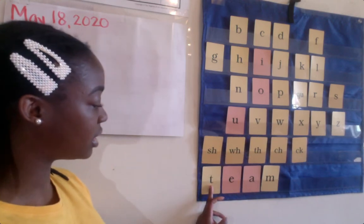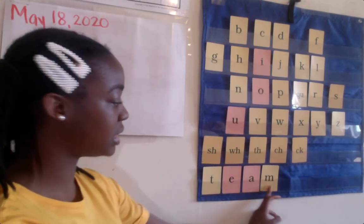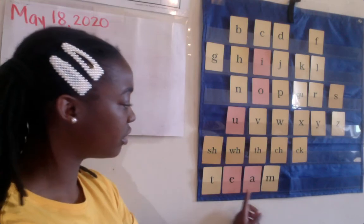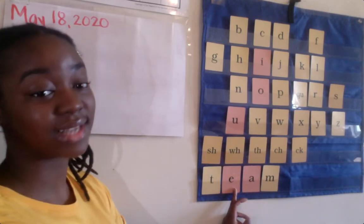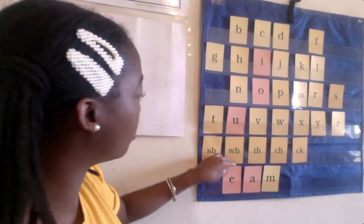So we'll have T-E, team. Do you guys see how that works? So if there's another vowel after the first vowel, it's going to make this vowel say its name. All right? Let's do one more really quickly, and then we're going to move on to diagrams.